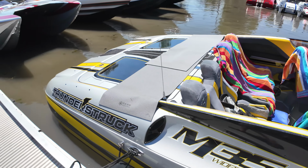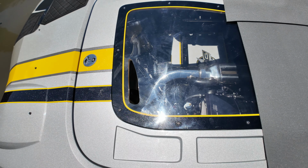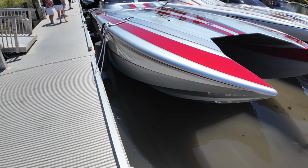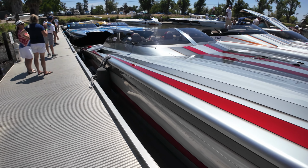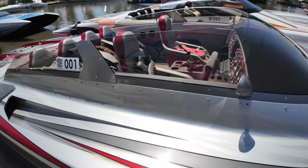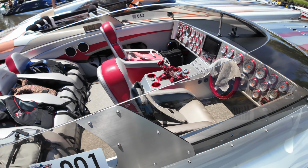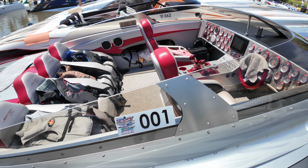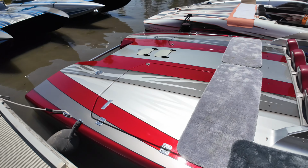Keeping that interior cool. Let's check out what they got going on here. Damn. Love that split bow. You got cute little mirrors on it. Damn. That beautiful dash on it. Incredible lineup.